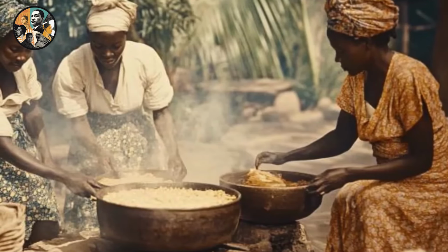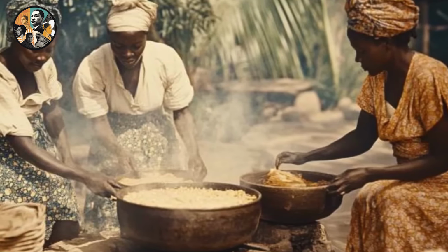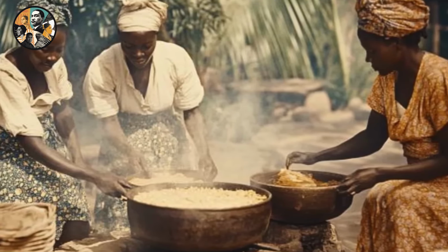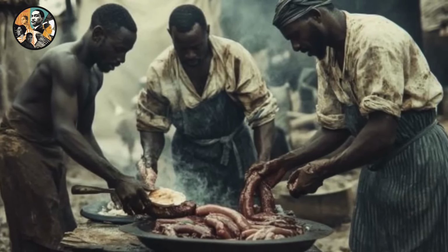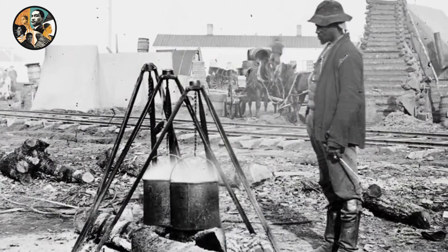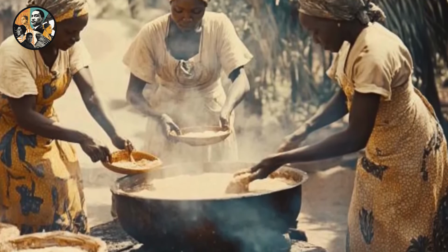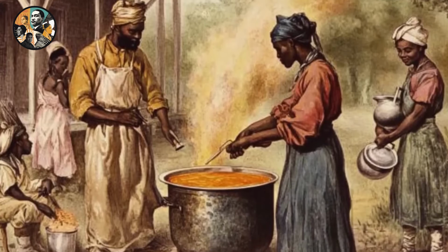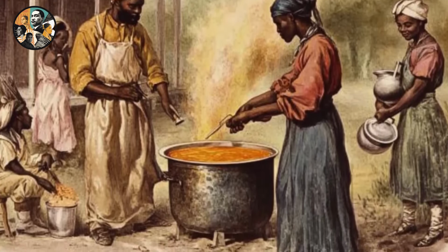Cooking, even with the most meager ingredients, allowed enslaved people to assert some control over their lives, no matter how small. Growing their own food, fishing, and hunting weren't just acts of survival, they were acts of quiet defiance. By continuing to prepare food in the ways they had learned from their ancestors, the enslaved preserved their cultural identity, even in the face of a system designed to erase it.